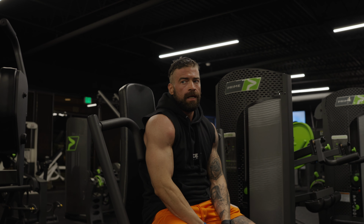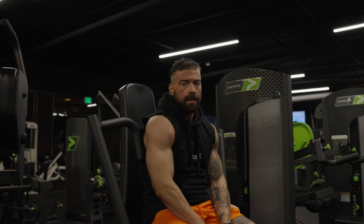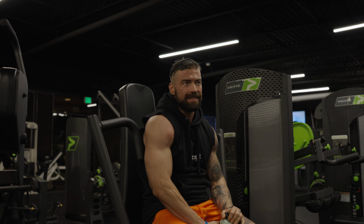Yeah, hitting 8 to 12 repetitions. We were able to get 14 for the first set, so I wanted to see if we could hit the same weight for at least 12, but we got 10. We'll drop the weight down, try to get more than 12 for this last set.